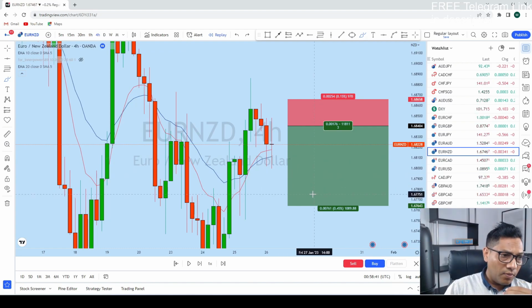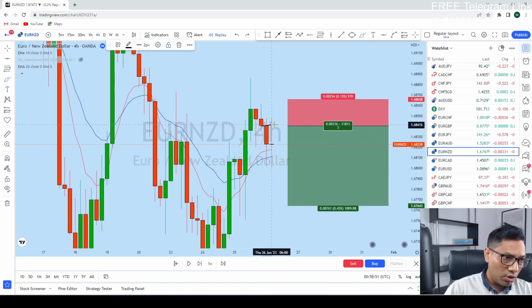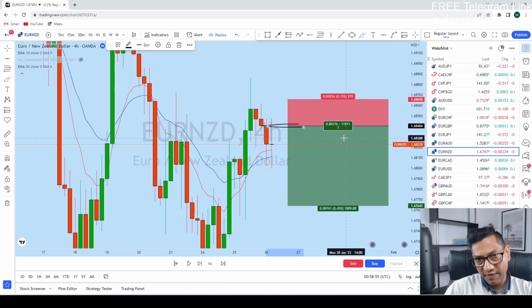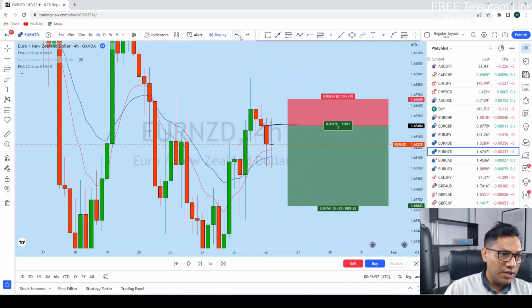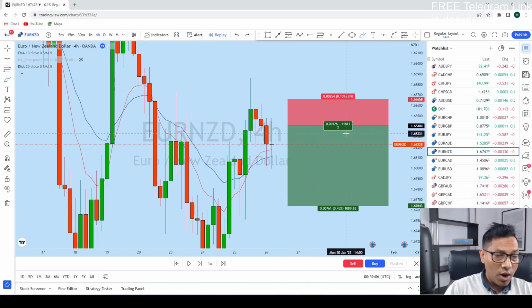Now why did I enter the trade here? See, before the candle close, probably 15 to 20 minutes earlier, this candle had gone into that zone, and that is where I sold this market with a narrow stop loss. Now I could wait for this candle to close as a doji. All right, I will explain why I entered the trade and what the strategy behind it is.